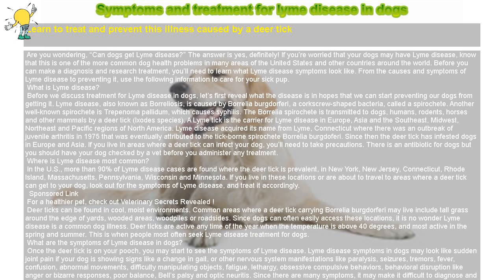If you live in areas where a deer tick can infect your dog, you'll need to take precautions. There is an antibiotic for dogs, but you should have your dog checked by a vet before you administer any treatment. Where is Lyme disease most common?